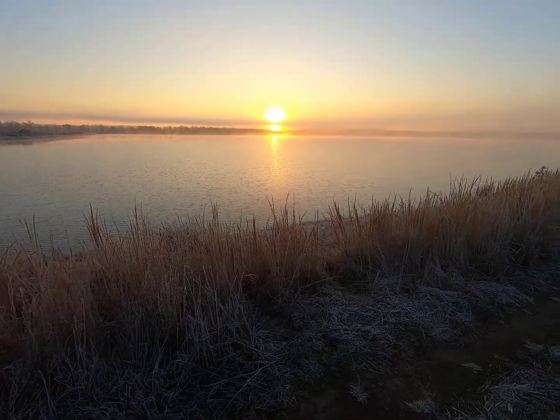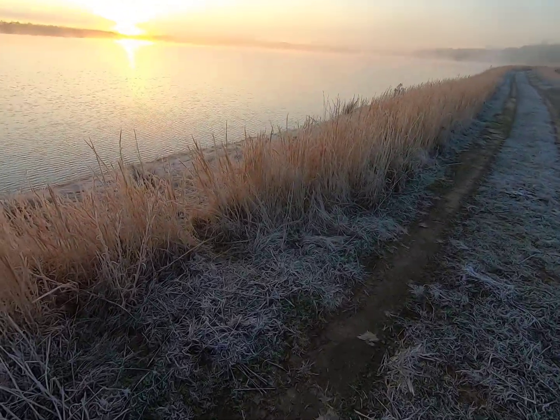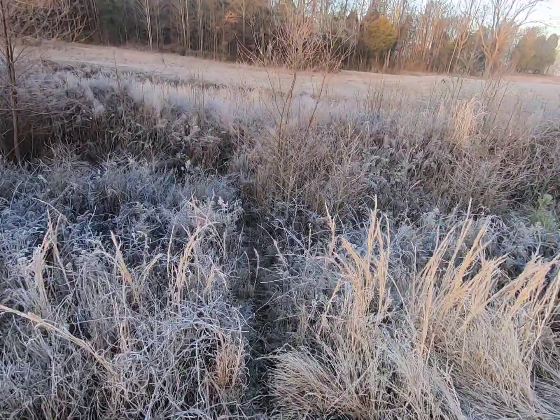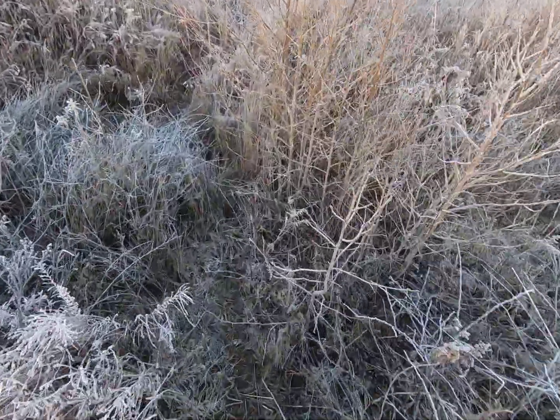Look at that beautiful sunrise this morning, guys. That fog coming off that lake, lifting off it, and then that sun behind it. Pretty cool little scene, good to see. We're gonna get these checked down through here and just keep moving along this morning, getting traps checked.